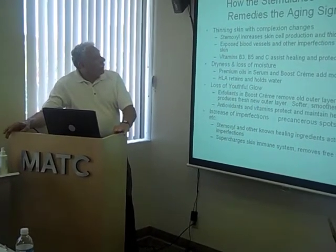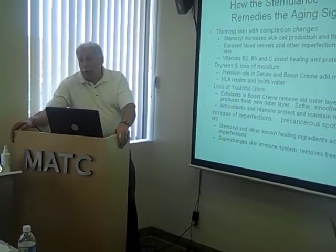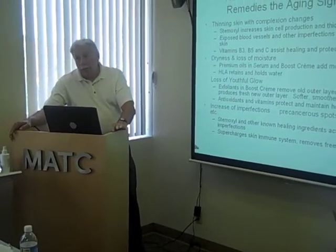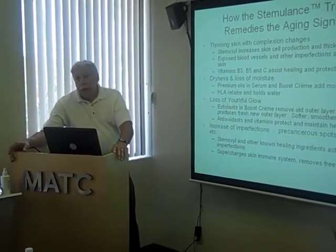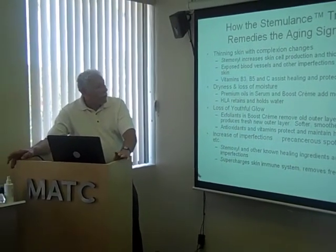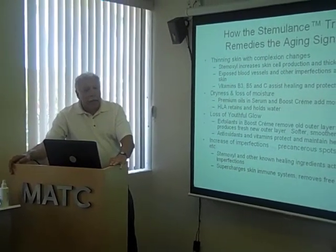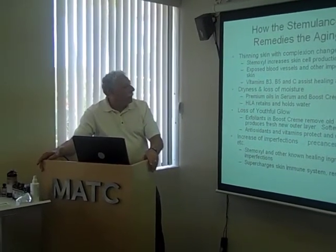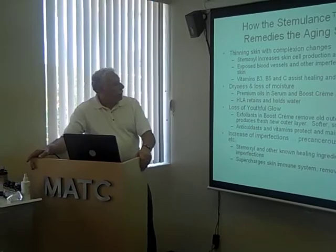The dryness and the loss of moisture that you often have with age, we use some very premium oils in our serum and our cellular boost cream that add moisture, but we don't have very much oil. We're very light on the oil because we understand that for some people it causes breakouts. If you're a very dry-skinned person, we usually recommend don't count on this as your moisturizer. Add a moisturizer to the regimen as well. But for the average skin to oily skin person, you don't need any additional moisturizing. And then, of course, we talked about the hyaluronic acid, which is the best moisturizer known.